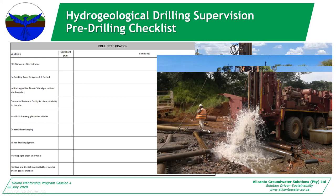And here's our driller walking away on his cell phone. So this is bad housekeeping. There's no boundary fences, nothing on this site.